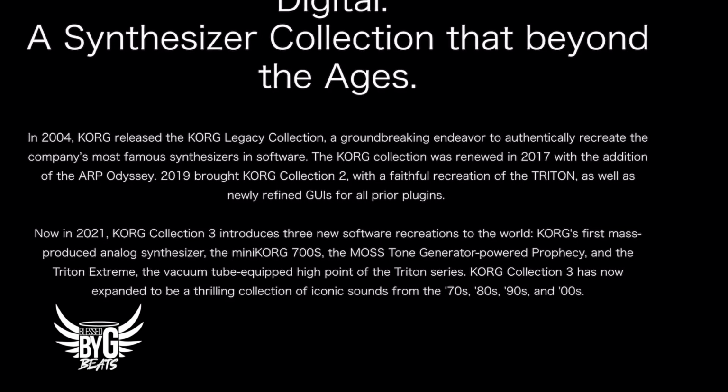The Korg Collection was renewed in 2017 with the addition of the ARP Odyssey. 2019 brought Korg Collection 2, and this is when, to me, Korg Collection 2 really got dope because they brought in none other than the Korg Triton. Korg Triton, their best piece of hardware or even software to date, as well as newly defined GUIs for all prior plugins. But now, in 2021, Korg Collection introduces 3 new software recreations to the world.